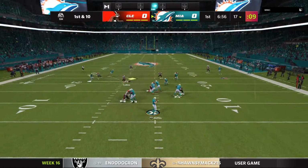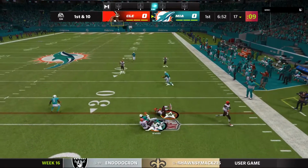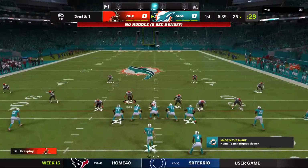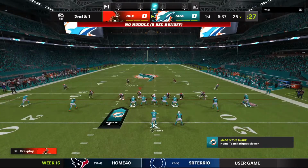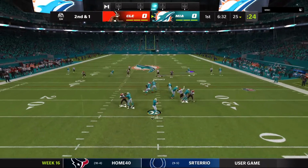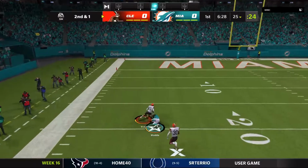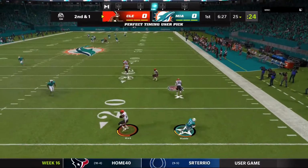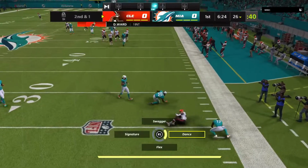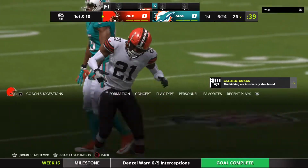They'll try and start this drive in the air. This one complete to Jalen Waddle. Give him 9 there on the first down completion. 2nd and 1. He's going to loft one deep left side here. And this is going to be intercepted. Picked up by Denzel Ward. And the Browns are going to take possession of the football as they force the turnover on the opening drive.